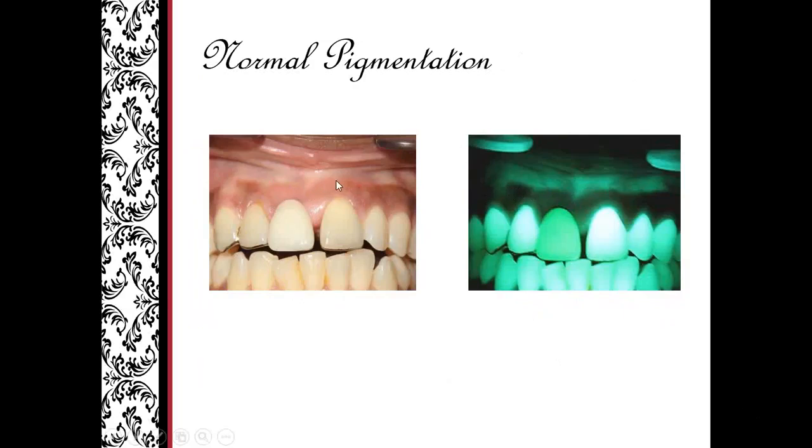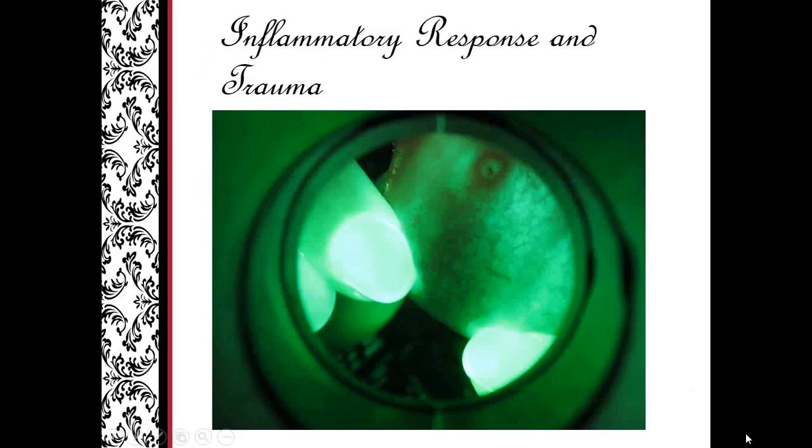So these are a couple of the principles that are taught when Velscope is purchased by a practice. They have a wealth of teaching aids and tools, which again is so important to integrate a device into your dental practice with ease and with success. So pigmentation absorbs it. But again, we're never going to be concerned about this because we know this is pigmentation. So not a concern.